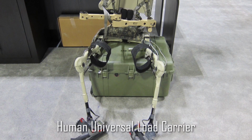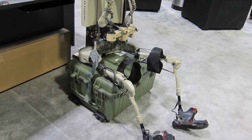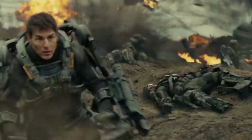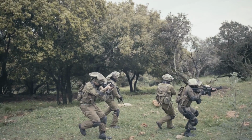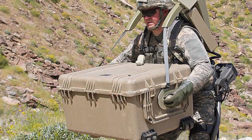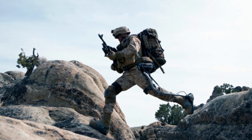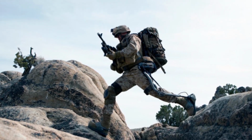Human Universal Load Carrier, HULC. The Human Universal Load Carrier is a hydraulic-powered exoskeleton suit intended to support soldiers on the battlefield and allow them to transport heavy loads for extended periods of time without the usual exhaustion that would come with such a task.